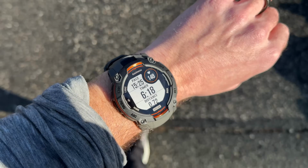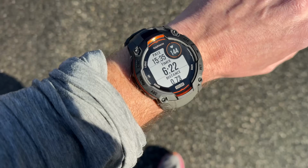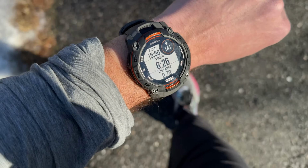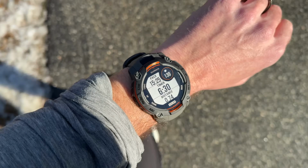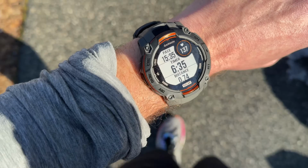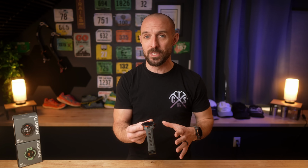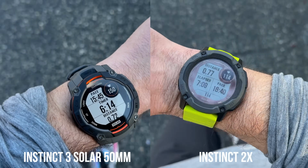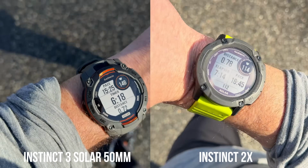This display is super crispy, and you can view it in just about any lighting condition. Even in dim light, it's pretty easy to read even without the backlight. But when you do bring it out in direct sunlight, that's when this thing really shines, literally. The MIP display on the Solar Instinct 3, when it's in direct sunlight, is pretty much like a reflector. It pretty much glows when the sunlight hits it. It makes it super easy to read. When you're running and you glance down, you can easily see the numbers and text at a glance very easily. I would say even more easily than an AMOLED display.